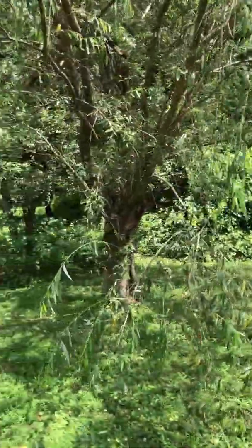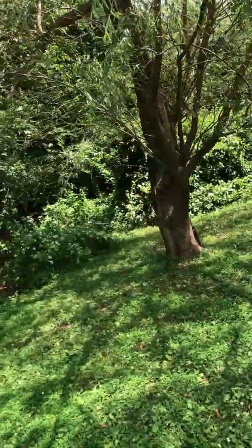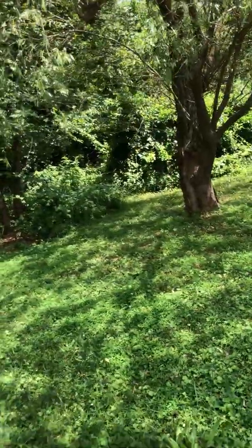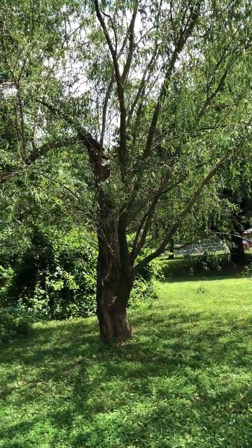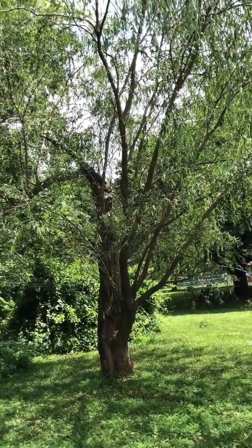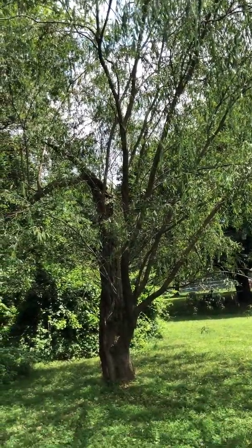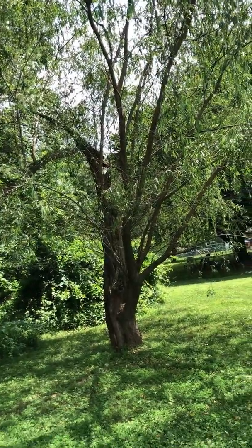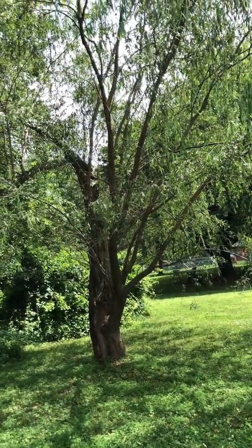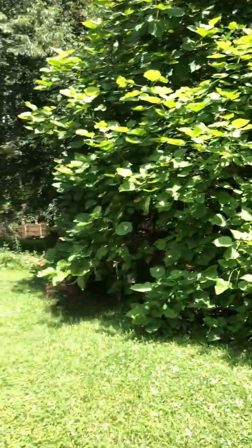My willow tree, he's my favorite. I was so excited when my parents first got this house. They lived and owned it before I moved in. I loved this willow tree. I was so excited to see a willow tree. We did used to have two, but one of them got hit by lightning and died. So now we just have one.